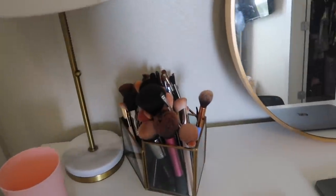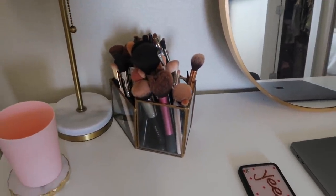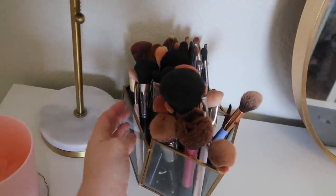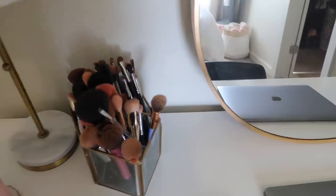But it also kind of matches the coasters, like the marble and the gold. It's from Target. I really like it. I also have this little makeup brush holder. I really love it. It's like a diamond here, and then I don't even know what shape these are, but there's like three sections to it. I put my makeup brushes in it.